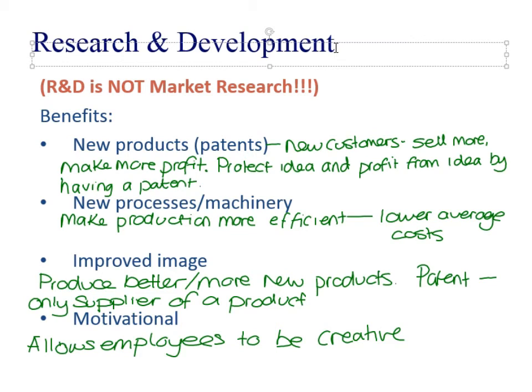So the benefits of it: you might come up with new products that have no competition because they're completely new inventions. So you can have a monopoly market and can command a really high price. You may be able to patent it and protect your idea, and again charge a higher price. You may find new processes or new machinery, so your production process is more efficient and you get a lower average cost. If you're always known for bringing out new innovative products, maybe like Apple, that creates a very positive brand image for your company.